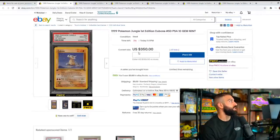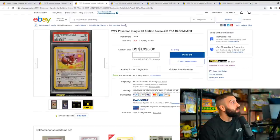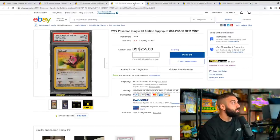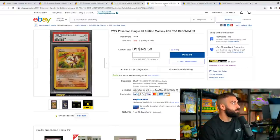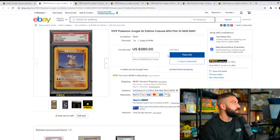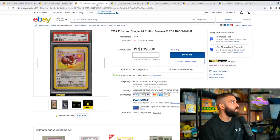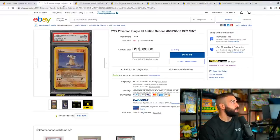All right. Here's Cubone. This is a big hitter. So the big hitter commons in Jungle right now are Cubone, Eevee, Jigglypuff is up there. It's like the lowest of the four or five big ones. And then like Pikachu is already at 950. Those are probably the most expensive commons. But in order, the most expensive I would say is Pikachu, then probably Eevee, although Eevee's pushing ahead, then Cubone.